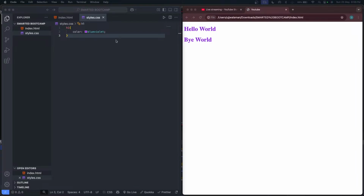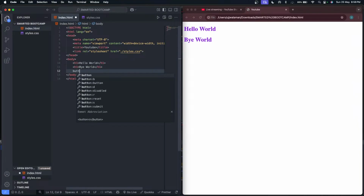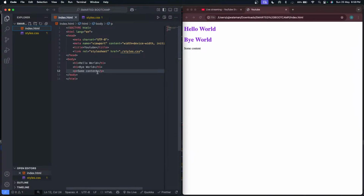Now that is pretty simple. We have been doing the same thing so far, as we have been selecting a particular element and changing its CSS properties right here. So we can take another thing. So let's say we take a paragraph tag and we write some content. Okay. So now we have two h1 elements right here and a paragraph element right here. How do we change the property of this particular paragraph element? We use the element selector. So we write p simply to select the paragraph element, to select all paragraph elements basically, because an element selector will select all the elements of that particular type. So if we select p, it will select all the paragraph elements inside my HTML document.